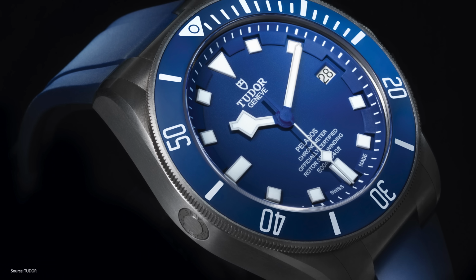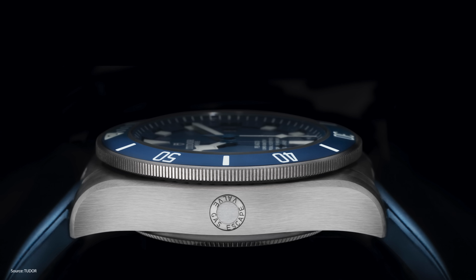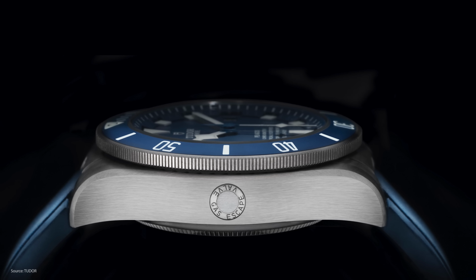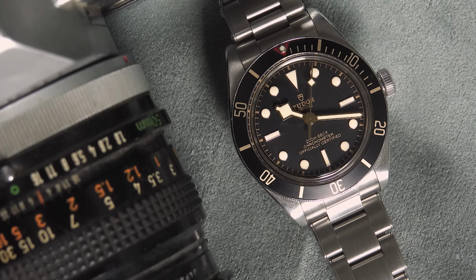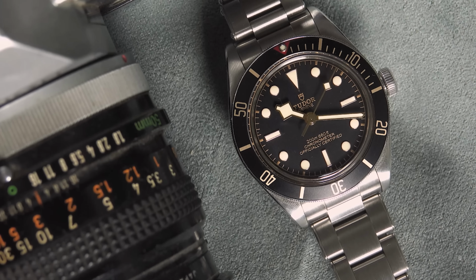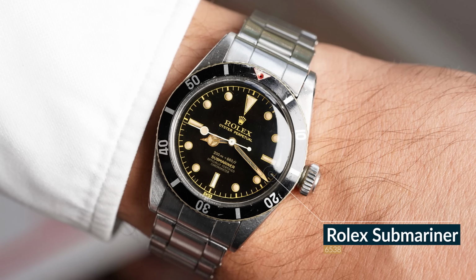If you want a purely functional machine, choose the 42mm Pelagos with its titanium case and its whopping 500 meters of water resistance. On the other hand, if you're looking for something that can work in the office and the ocean, choose the 39mm Black Bay 58. Now, I particularly like the black and gold colorway as it reminds me of the very handsome James Bond Submariner, reference number 6538. So whether you're going for form or function, Tudor has you covered.